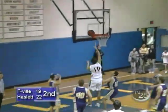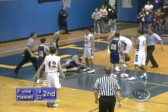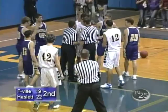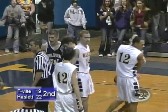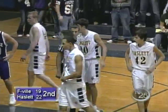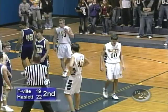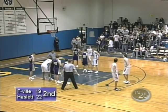drives, passes off to Ben Conroy. He misses the shot but gets his own rebound and a little bit extra pushing around there. That's a little extracurricular action there after the play. Both players just going real hard after the ball there. Two tough players going at it, that's all.